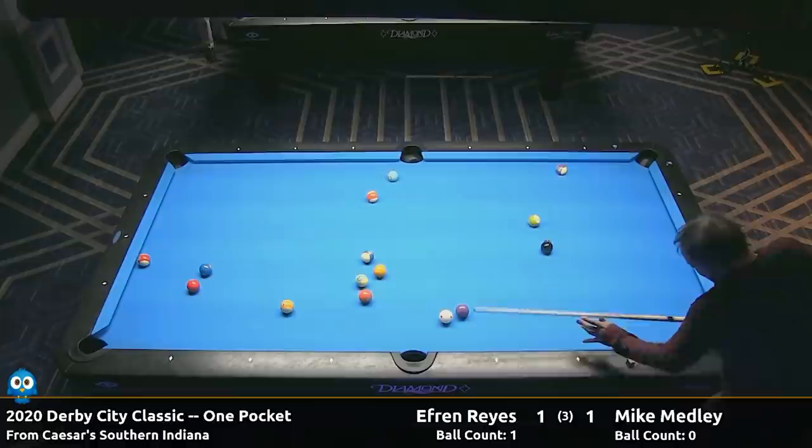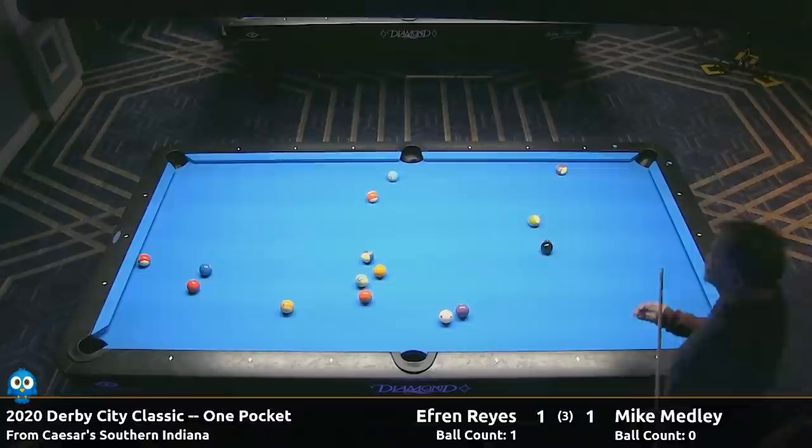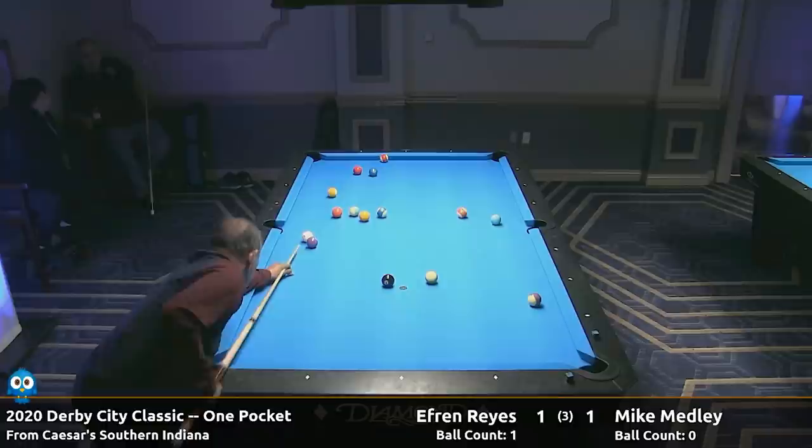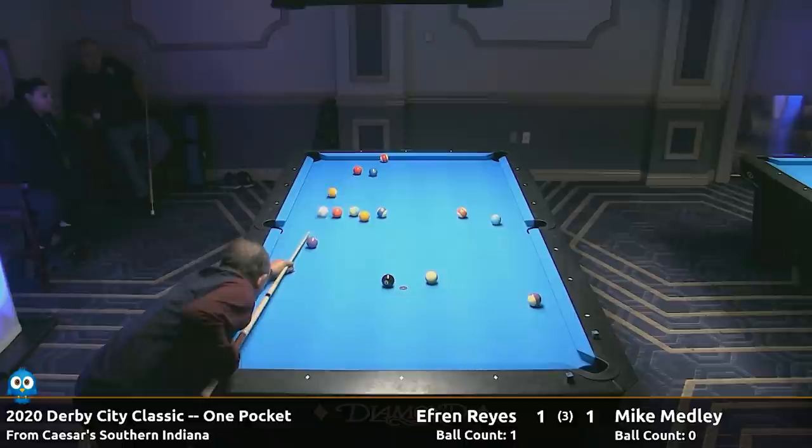Doesn't like it though, besides not being able to cue it with a touch of right English, maybe because the four is there. It sure looks like it sits pretty nice to me. And I do think both those balls are doubled up. He's going to hit with follow, and nothing wrong with that either. And kill it maybe with a little inside. Oh, it came off pretty straight. He stunned it.